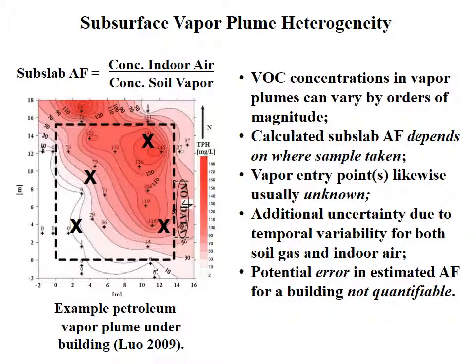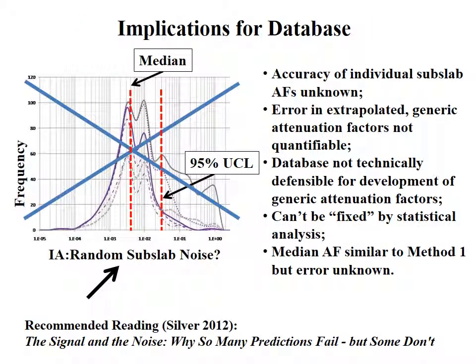And to make matters more complicated, in most cases you have no idea whether the vapors are actually intruding into the building. So the potential error in the estimated attenuation factor for any of the buildings included in the database isn't quantifiable. So implications for a database are pretty huge.